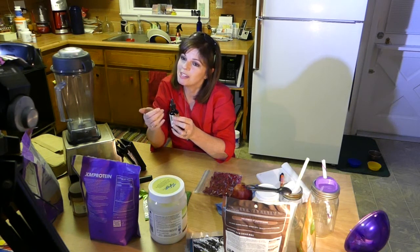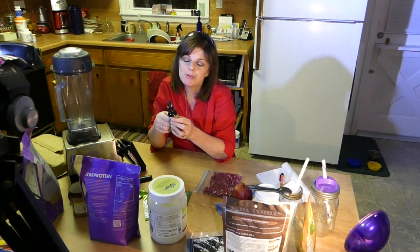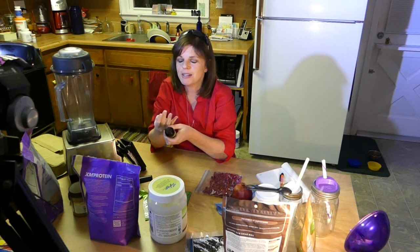So if you're going to use stevia, you want to use stevia that is an extract, not in a powder form. Just to give you a little taste of why you might choose not to use a powder form. Most of them are not just stevia. They'll have another sweetener in there. Sweeteners that the jury's still out on. But here's a good example.